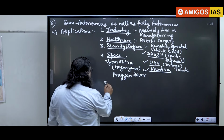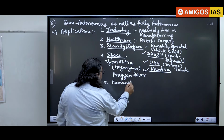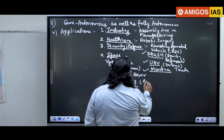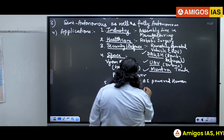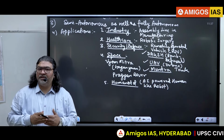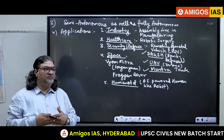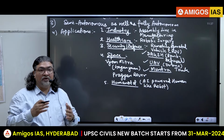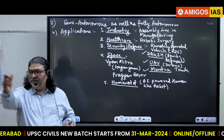Then the fifth one. I'll give you a very good example which you have to know. This is the humanoid. See, humanoids will have many applications. What is a humanoid? A human-like robot. They are AI powered, artificial intelligence powered. See, as you said, technology goes through that kind of advancement when it becomes part of application in society. 20, 30 years back, it was only in movies. We were seeing such human-like robots only in movies. But today, it has come to the market. What will happen in the next 10 years? They will be around us.